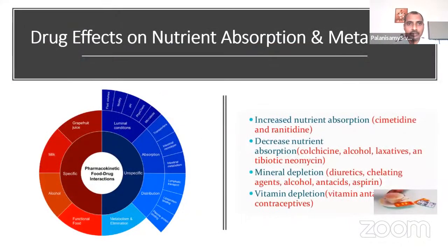Coming to the effect of drug on the nutrient absorption and its metabolism, there are some drugs like cimetidine and ranitidine. The absorption of these drugs will be increased when you're taking them along with the nutrient. That is, when you are taking cimetidine and ranitidine along with the food, the absorption of this drug will be maximum.